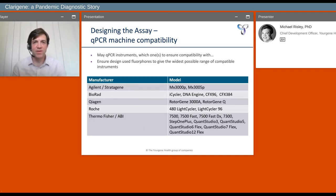Having selected qPCR as the technology of choice, the range of platforms available across thousands of laboratories worldwide lent itself to a need to allow for compatibility with as wide a range of these as possible. While Clarigene will be validated as part of the CIVD process on a defined instrument or instruments, we saw it as vital to allow for laboratories looking to use the product to be able to do so on any existing PCR platform available to them, particularly with the demand for qPCR instruments also seemingly exceeding capacity in a manner similar to the reagents and plastics demands on supply chain.